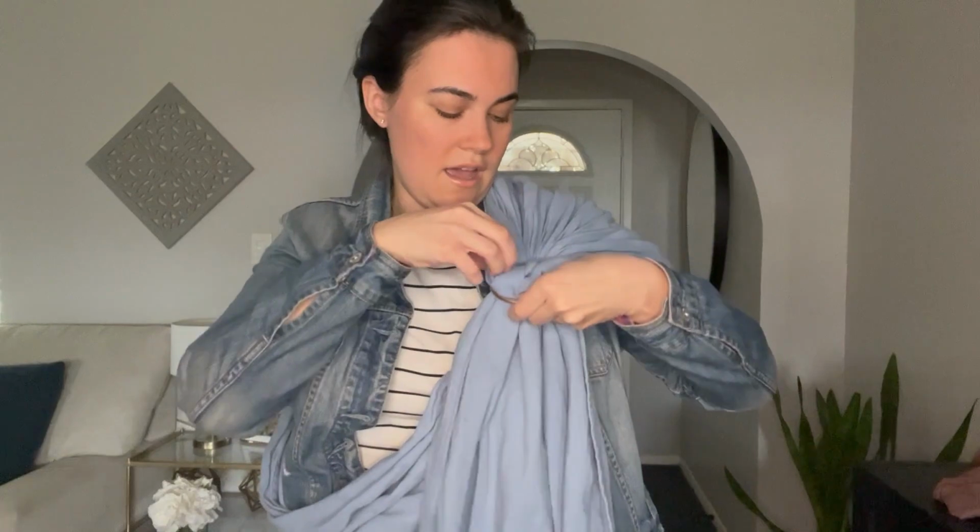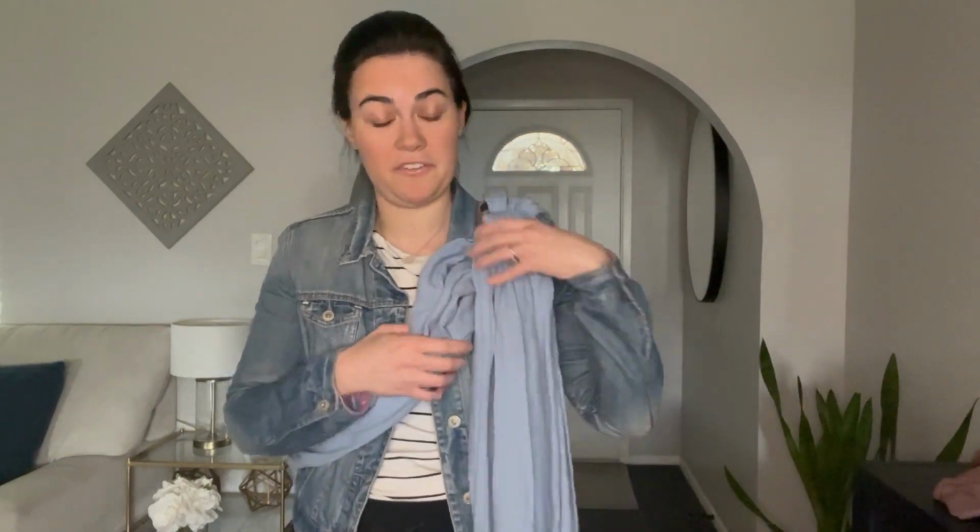This one does have a little bit of a learning curve as well. I feel like not as much as the Solly. So for my second daughter, this was the main carrier I used. Again, wearing a jean jacket and carrying a baby is probably not the best. I would put the carrier on first and then put your jean jacket on, but for this, we're gonna embrace it.